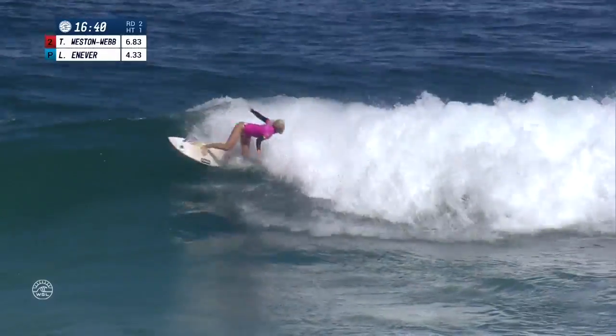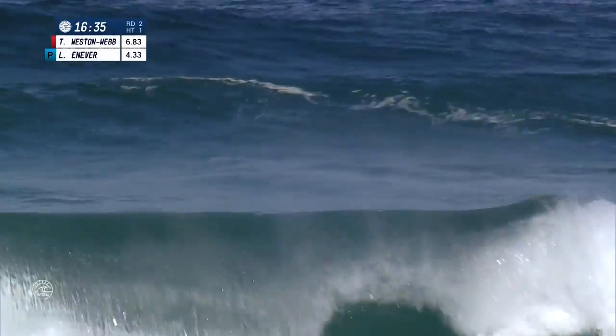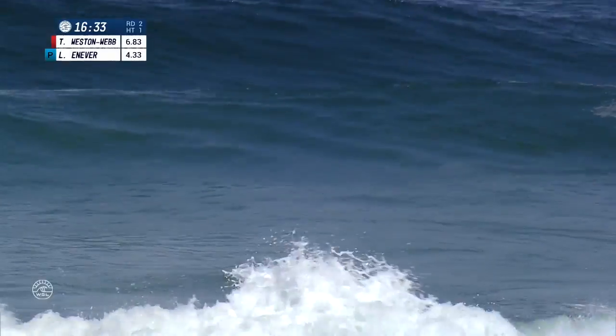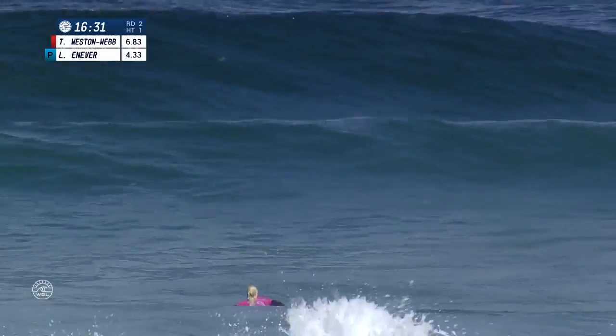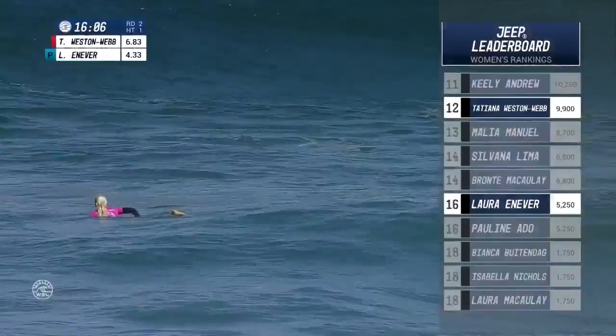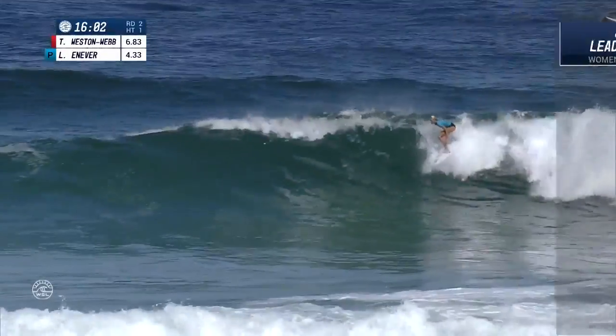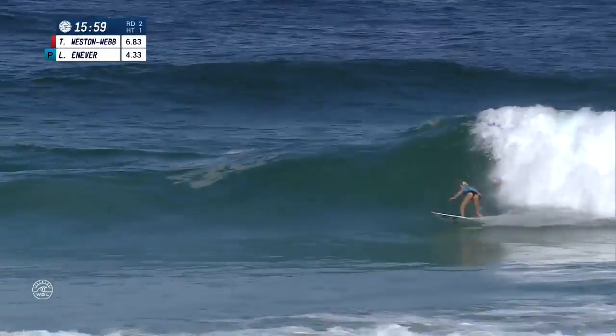All right, here we go. Tatiana Weston-Webb, unfortunately, starts with that carve, but just couldn't get back into the wave to take advantage of it, that double up section on the inside. So she's going to go back out and start fishing for more scores. Jeep leaderboard, women's rankings, as we said, 12th right now standing after 3 events, Tatiana Weston-Webb, 16th for Laura Enever.